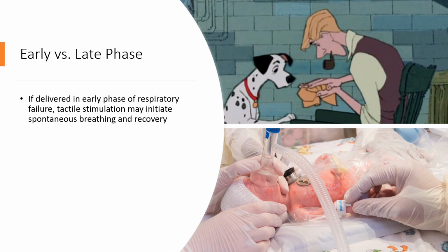All right. Early versus late phase. If delivered in the early phase of respiratory failure, so we determine that a baby is in the early phase of respiratory failure, and we deliver that baby urgently, right? We deliver them pretty quickly there. Tactile stimulation might initiate the spontaneous breathing recovery, hence the picture, right? So just that tactile stimulation, rubbing their back, right? We don't flick heels, we don't spank the kids, none of that. It's mostly just rubbing that back. Usually that tactile stimulation might initiate spontaneous breathing and recovery.